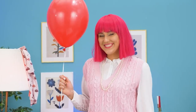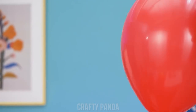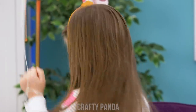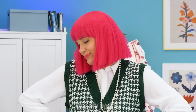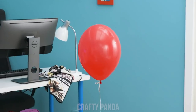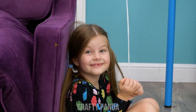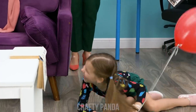Let's try a balloon. Put this on, sweetie. Yay! Sleeping again. She wants to scare them again. Shh. But this time it won't work. Boo. Ah! What happened? Oh.